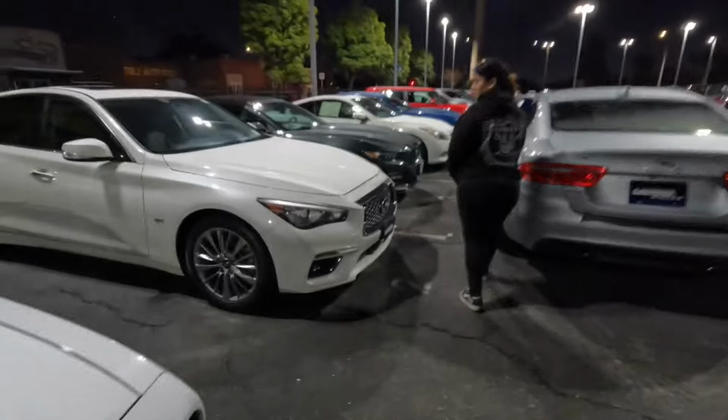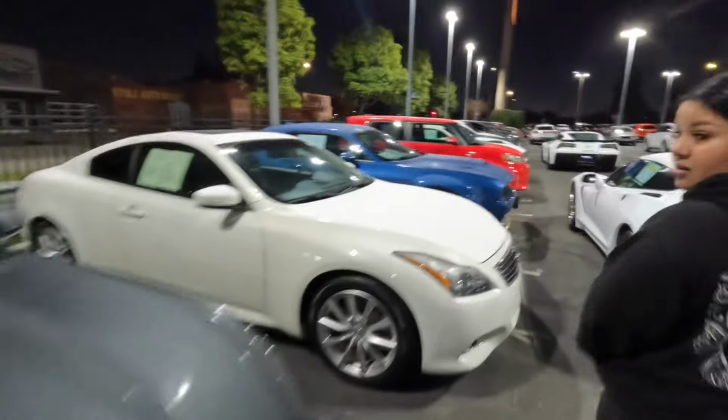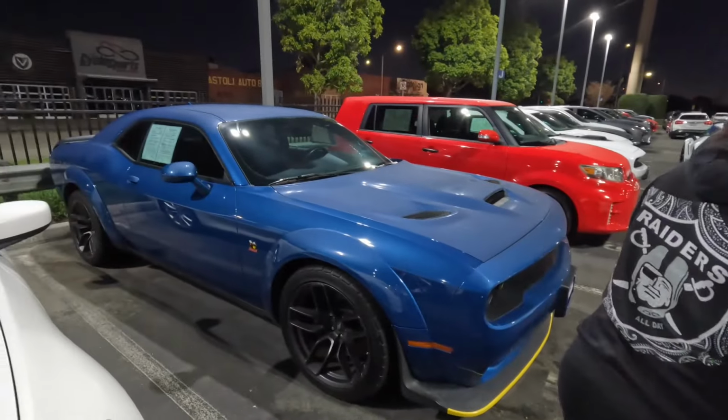What's up with all the Mustang convertibles up in here? Look at that blue one. That one was nice. Ooh, let's go see this one. This might be a car. This is a Scat Pack. Oh, yeah, look at the Corvette. Oh, my God. They're fully loaded with the muscle cars up here. Look at this, y'all.